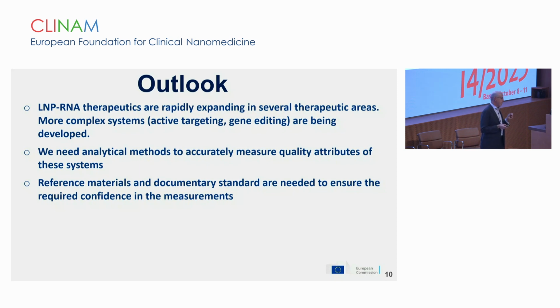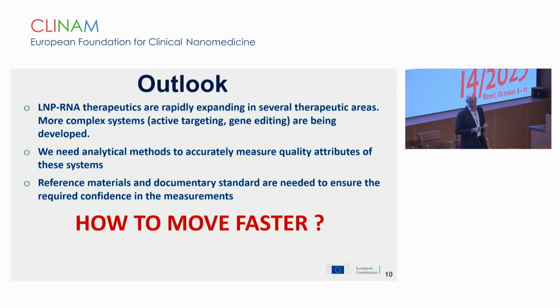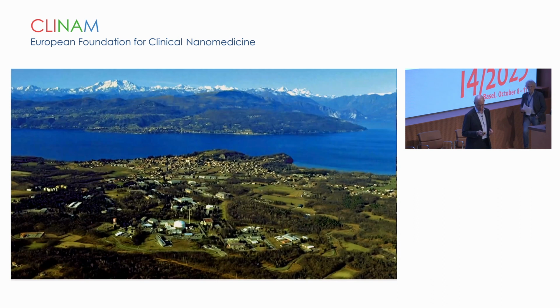And we heard from Gerrit Borchard, the chair of the mRNA vaccine group of the European Pharmacopoeia, where we are developing part of this documentary standard. And then I leave you with a question, rather. A point is how to move faster here. Because I think there is a chance to move faster as a community to develop this.